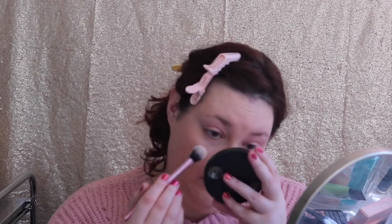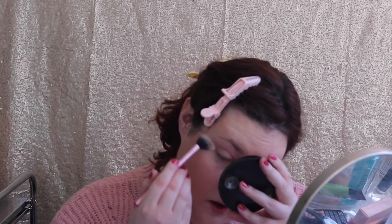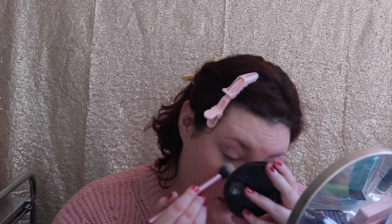ASMR powder. We're gonna go in with the Real Techniques setting brush. Take a little bit on, tap off the excess so it doesn't get all over my sweater, because that will happen. And then we're just going to lightly tap it in and brush it on under our eyes first.